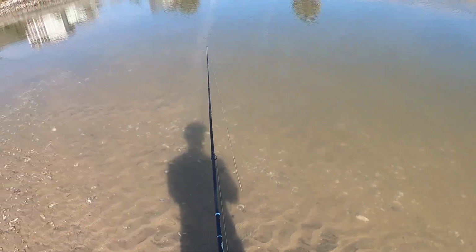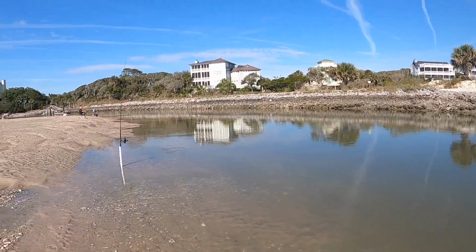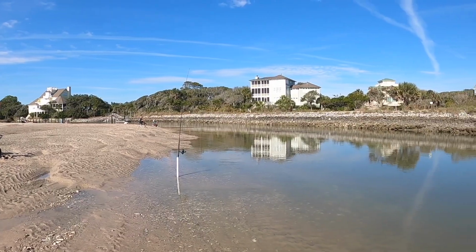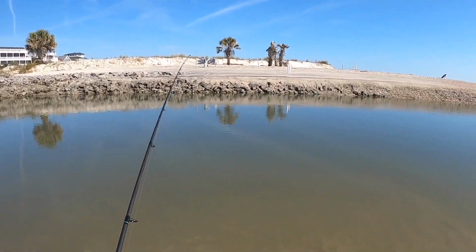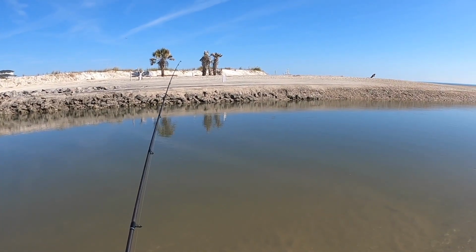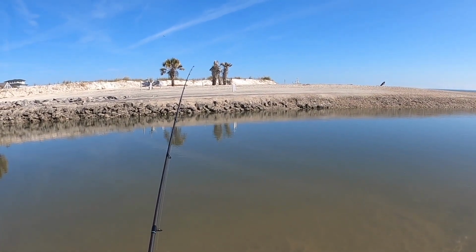And we still got him. Still on there. Oh, he's got one up there. That's the second one I've seen caught in about the last 10 minutes. That's a good sign. And we just got a bite. So it's got to be our turn here soon, right? Hopefully.